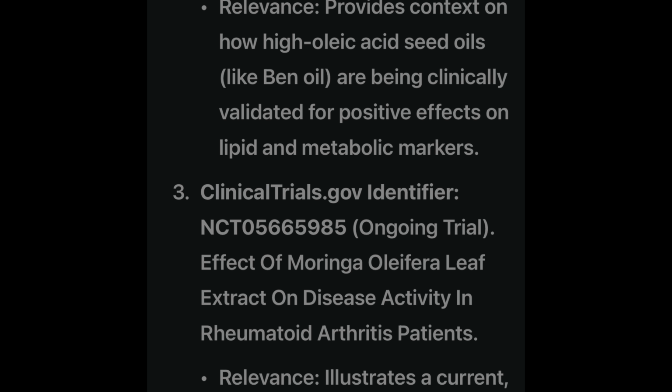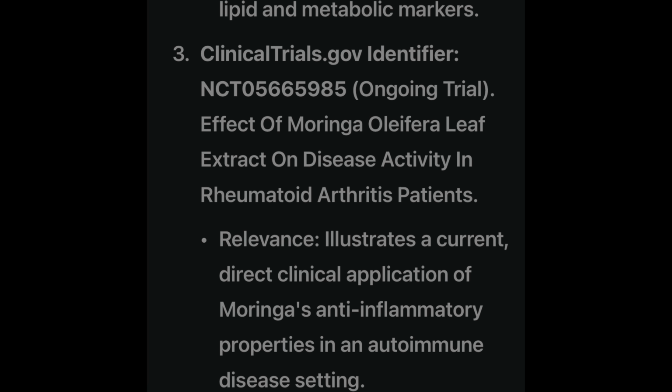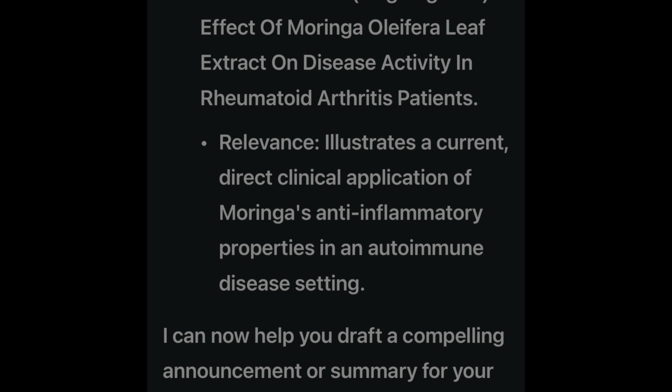3. Link to clinicaltrials.gov identifier NCT05665985, ongoing trial. Effect of Moringa oleifera leaf extract on disease activity in rheumatoid arthritis patients. Relevance. Illustrates a current direct clinical application of moringa's anti-inflammatory properties in an autoimmune disease setting.